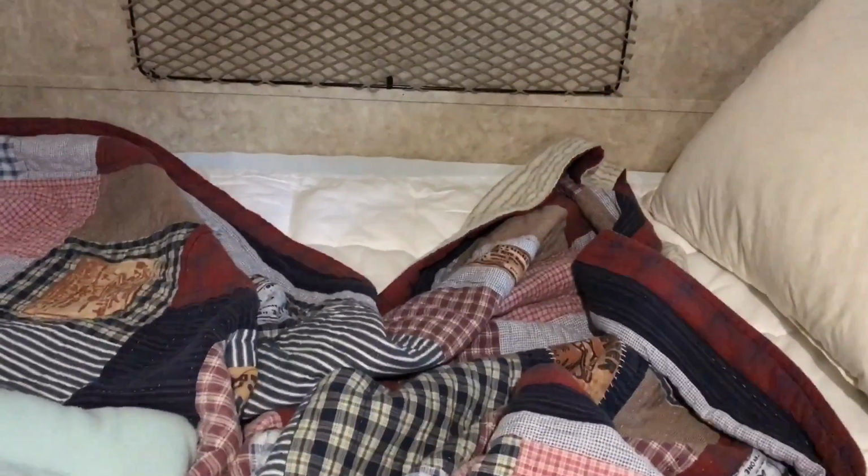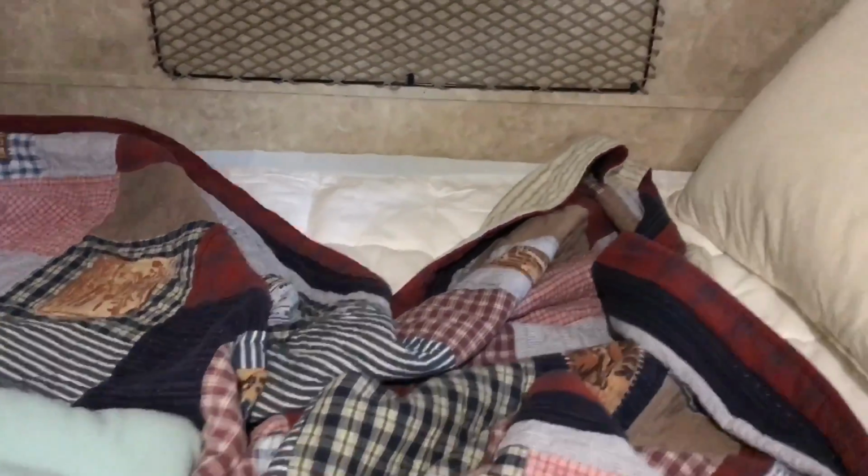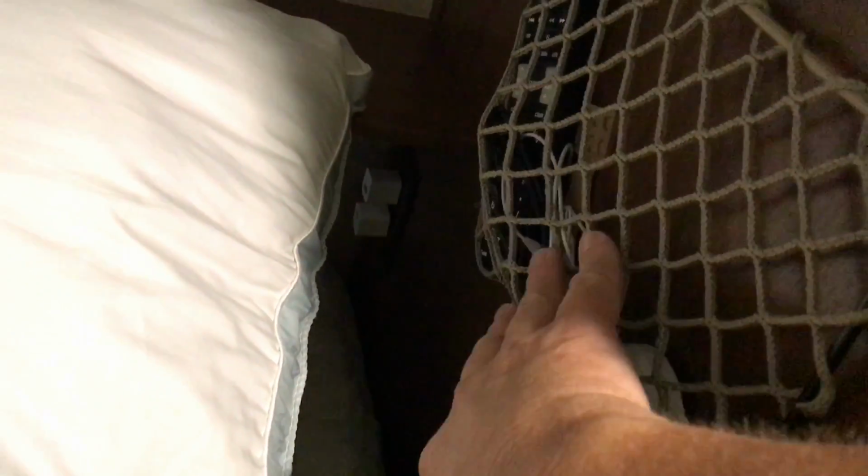If one of us has to go to the restroom in the middle of the night, then the other person gets up and goes at the same time, and it's worked out perfect for us. We put in a lot of command hooks because we like to use our up space, so we hang our Patagonia fleece over there. On these, we have our ball caps. We actually do like these mesh pockets. We carry a lot of, like here we've got our charging cables and remotes and things like that.